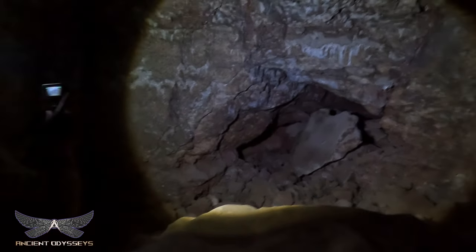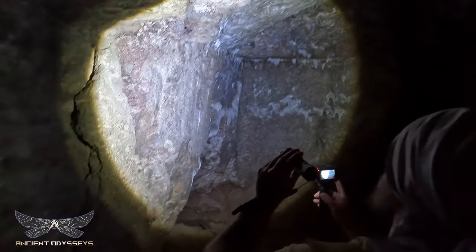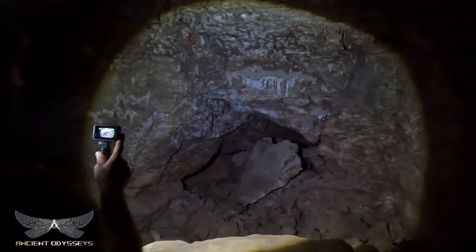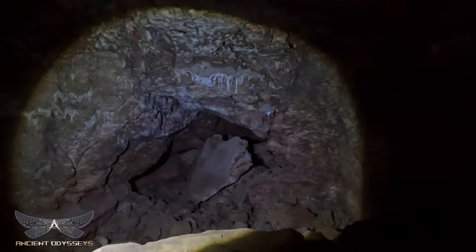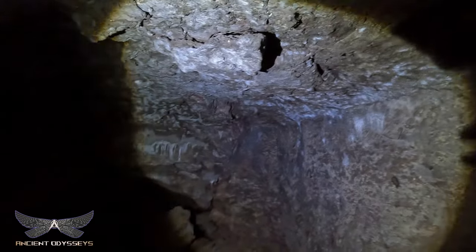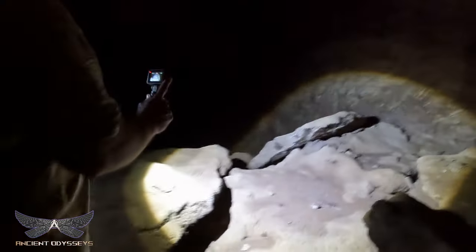And back there, ladies and gentlemen, these are the entrances into the tunnels. Look at that red iron oxide material. And it looks like those stones were put over there to block that entrance. In the interest of safety, we're not crawling through any tunnels back here because I've already shown documentation of what's back there, and we certainly don't have the gear for that. But this cave system does exist.